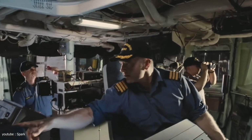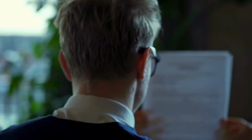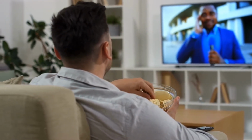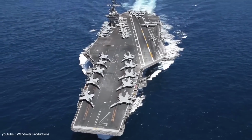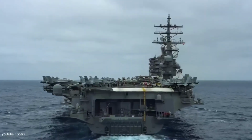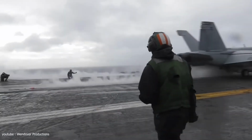Sadly, due to teething problems, the ship is yet to be fully operational. A report in early 2021 stated that the ship was facing a launch failure of its aircraft in over 180 attempts out of the 4,166 required. There is no clear picture of how these issues are going to be fixed. Well, there is a lot of expectation that the ship will finally be operating in 2022.